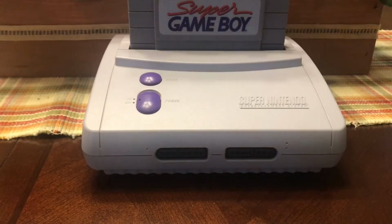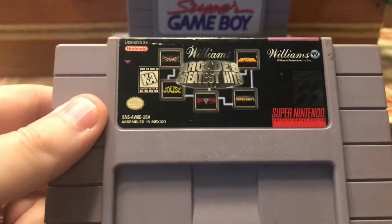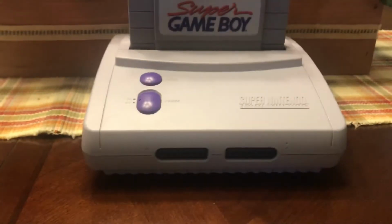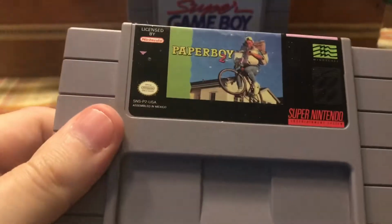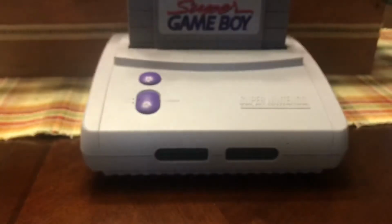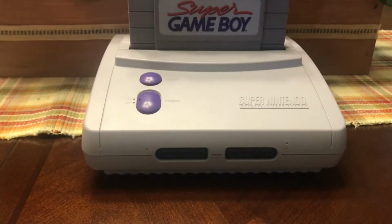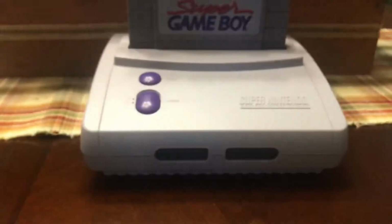Battle Maniacs. Mario Paint. NCAA Basketball. Arcade's Greatest Hits. Wanderers 3. King of the Monsters 2. Frantic Flea. Paperboy, or Paperboy 2, or Super Paperboy, I think. Road Runner's Death Valley Rally. SimCity. Got Doom. And Maximum Carnage as my 2 red games.